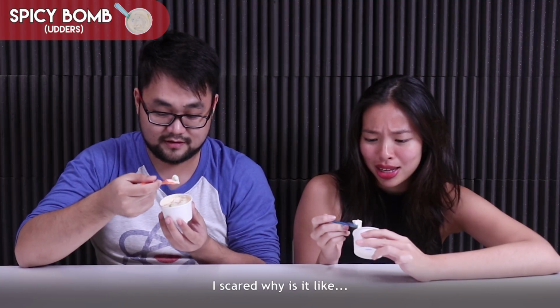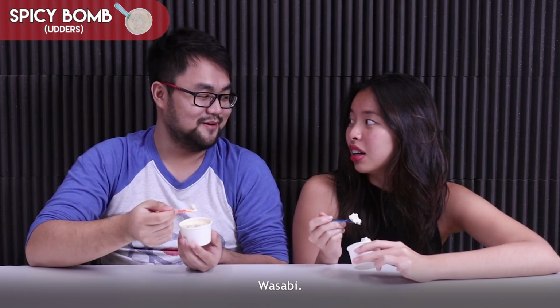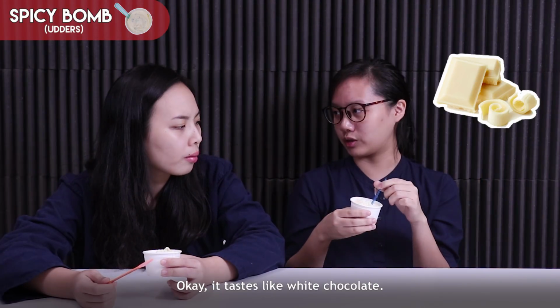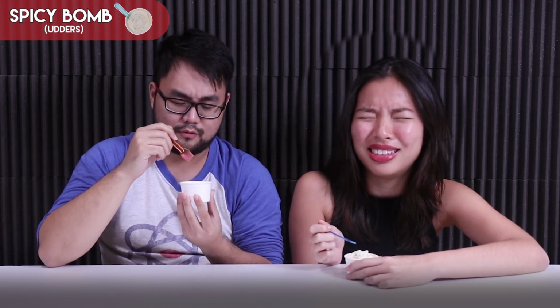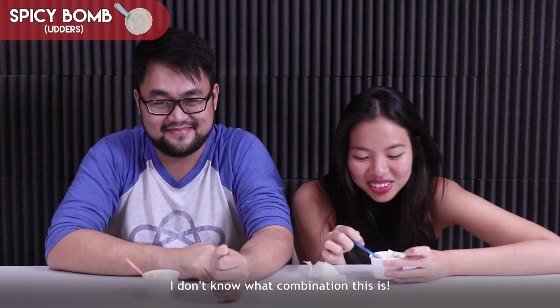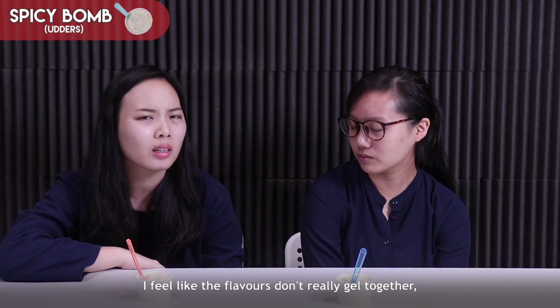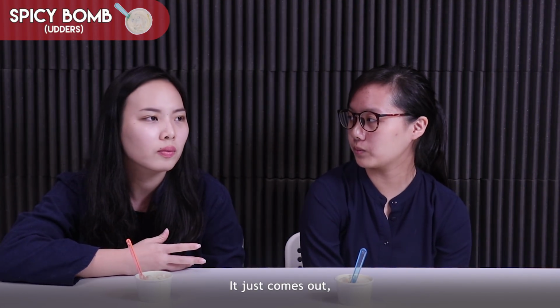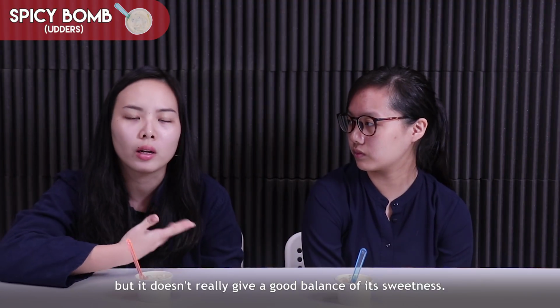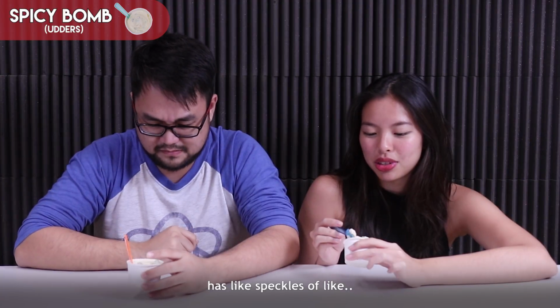I'm scared! Why does it look like a pea? Is this a pea? You know what I hope this isn't? Wasabi. Oh my god. Okay, it tastes like white chocolate. Oh, it's spicy. It doesn't quite go up the nose like wasabi. I feel like the flavors already gel together. The spice just comes out, but it doesn't give a good balance. The base of the ice cream has speckles of, I don't know, red.